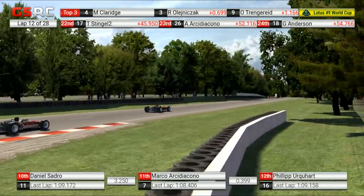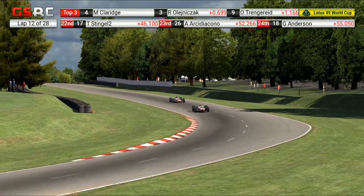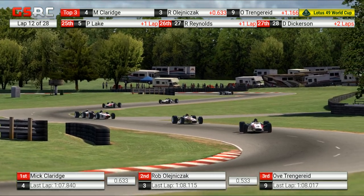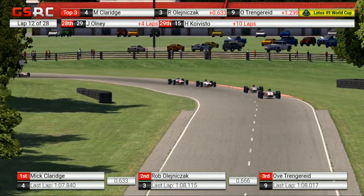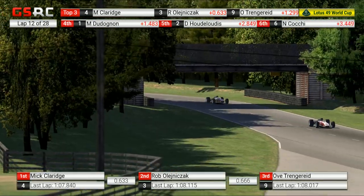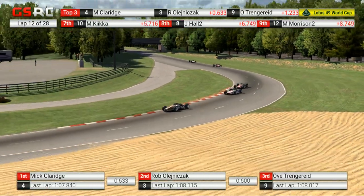Meanwhile, up ahead of these drivers, that battle for first is just not going away. We've seen Dudignan try to peel it away from Claridge. We've seen Trangere try to take it away. And now it's Rob Olenek's turn. And so far, he's having trouble getting up to the gearbox of the Brit. Yeah, good news for Rob Olenek, though, is that the battle behind him is heating up.